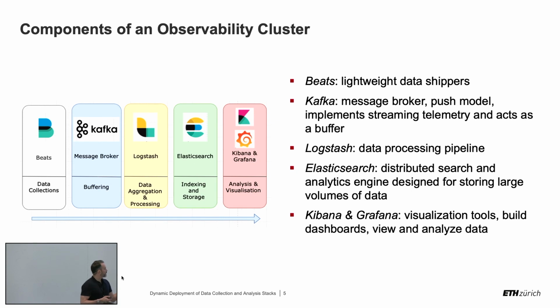Then we have Elasticsearch, where the data is actually stored and indexed for fast search retrieval. Here the data is basically divided into shards. We have primary shards and secondary shards, where the storage is also optimized for increased reliability in case one of the storage nodes goes down. You always have multiple nodes.